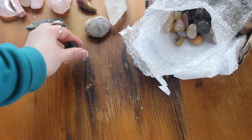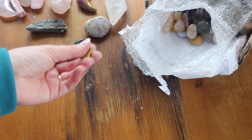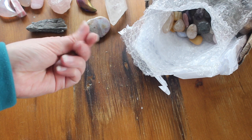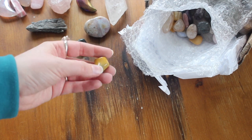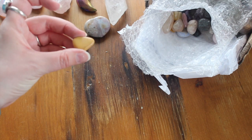But again, lovely tumble. Then we have what I'm going to guess is potentially mookaite. I don't actually own any mookaite, so if this is mookaite, this is really exciting. My hands are so dusty from all the chalk from the crystals. Dusty little fingers. So yeah, I think this one's mookaite. What do you think? I'm pretty sure. And then there's another piece here which I think is definitely mookaite.